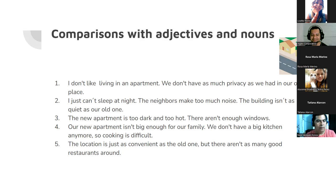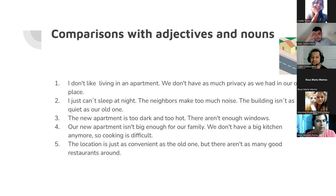The location is just as convenient as the old one, but there aren't as many good restaurants around. Very good. So we are comparing, right? The location of the previous apartment or previous house. So it's as convenient as the old one. We are comparing in the first sentence, but in the second one, we are not comparing it with something else, right? There aren't as many good restaurants around. Yes, Juan Carlos.